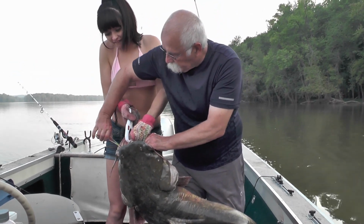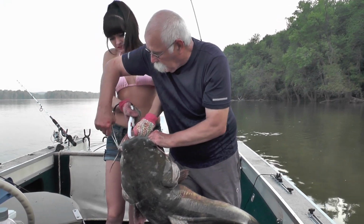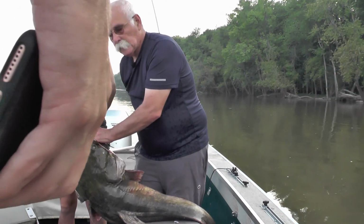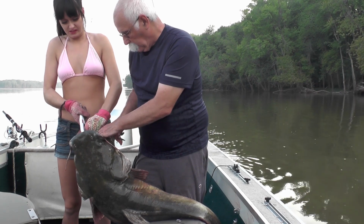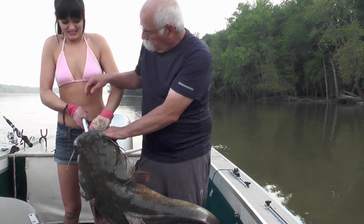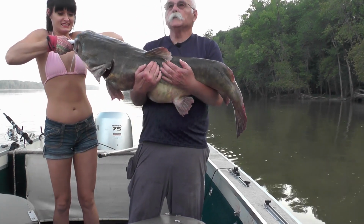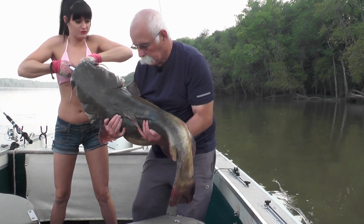Man, we got him hooked. I can't get it out. We're going to cut the line. Can you cut the hook or no? Cut the line. Okay. You want to put him back in? Can I take a picture holding him real quick? Yeah. Can I do that one where it's hanging down in the middle? Just keep the fish.